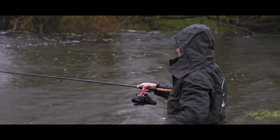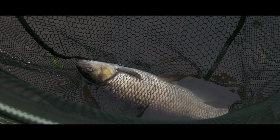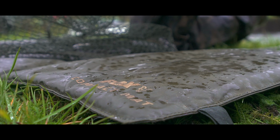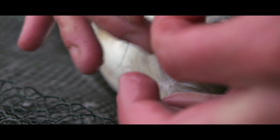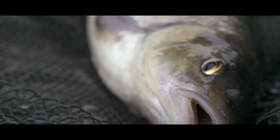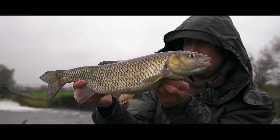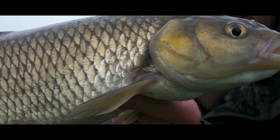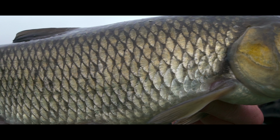Perfect hook, size 6 zig hook, a couple of little shot just to hold that stinky piece of meat in place, and yeah, first cast, what a start. There we go, first one of the day, first cast. Made the walk worthwhile. Hopefully we'll get another bite or two, but this one couldn't resist a piece of my cheesy garlic stinky meat. Lovely Waveney chub in top condition.